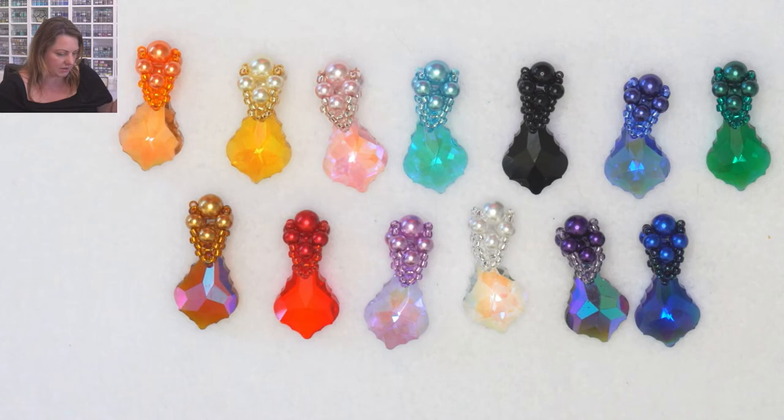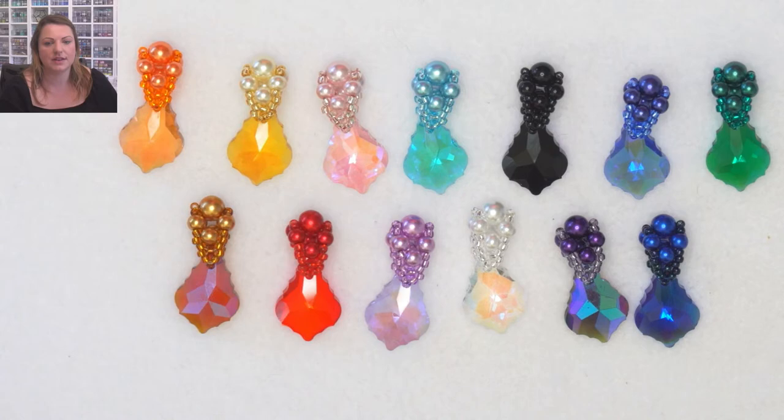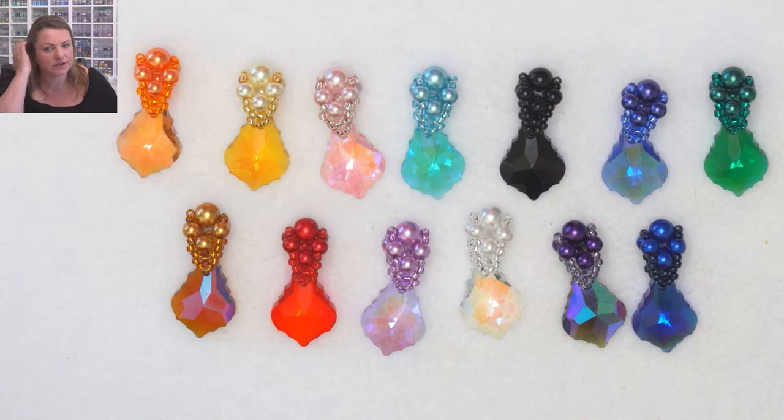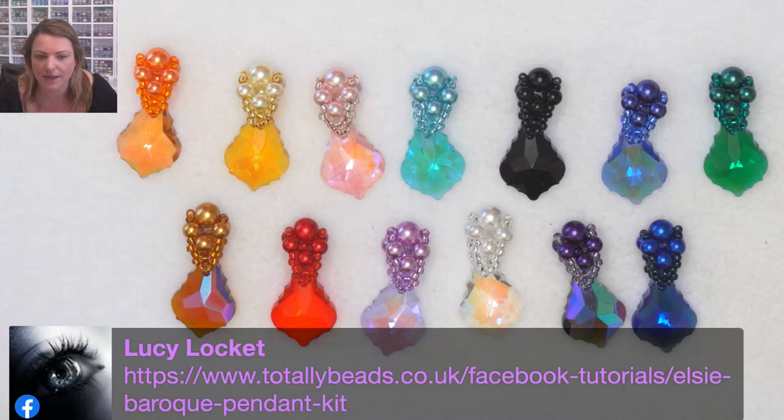Last week we played with those beautiful bicones, and we started off with the Pixies Big Sister. I'm going to work it out and do it as a kit, because it just looks really good. Lucy just popped the link in for the Prog Pendant Kit, so do have a look at that one.